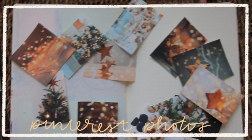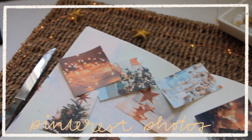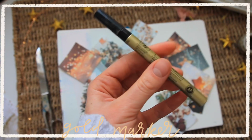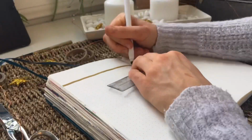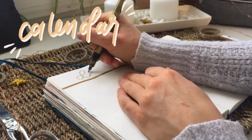Before getting along with the other spreads for December, I'm just prepping some of my supplies. I have some Pinterest photos here, some gold colored washi tape, a gold marker, and also some scrapbook paper with gold accents in it. As you can see, a gold theme is very common. So I'm going to begin by making my December calendar.